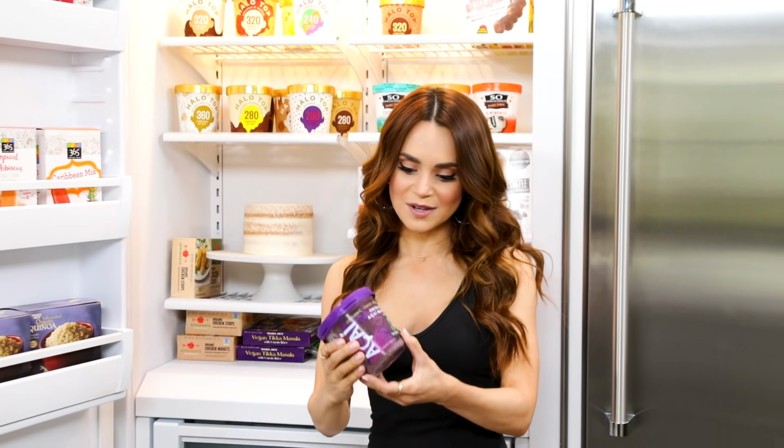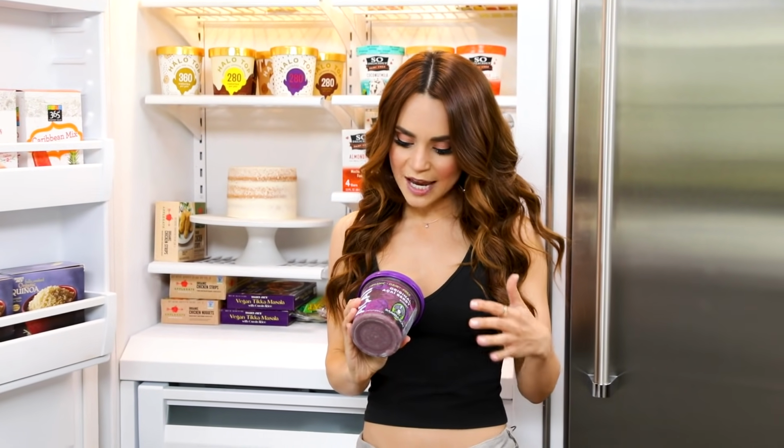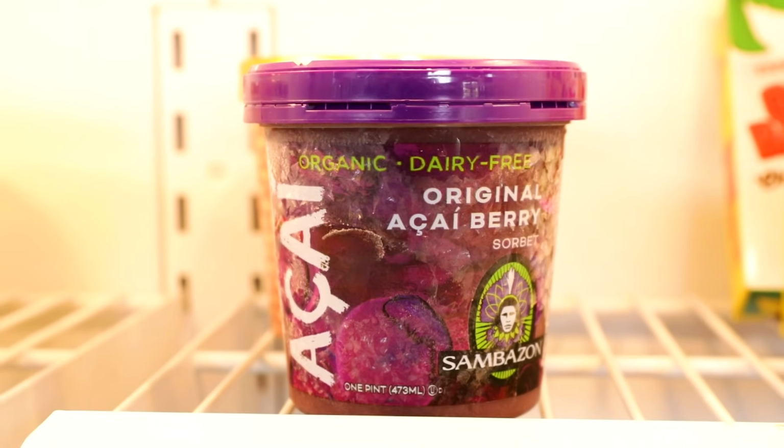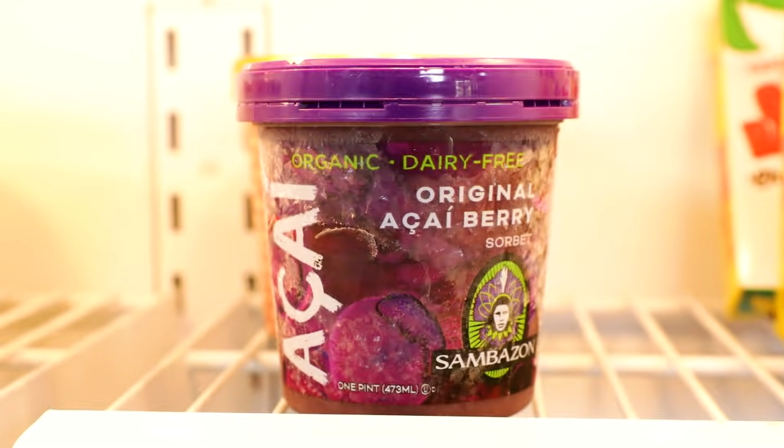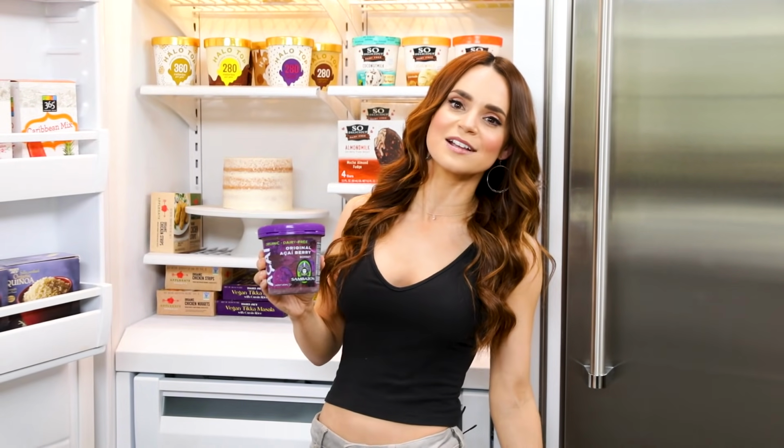This is a frozen sorbet. It's all fruits and it's non-dairy and organic. It is a great replacement for ice cream. It is so good. So I would encourage you to expand your horizons.